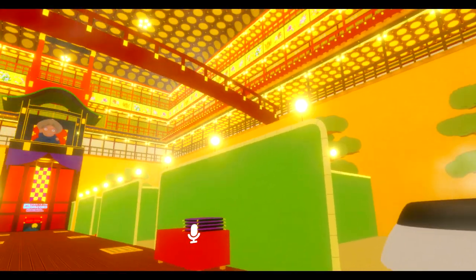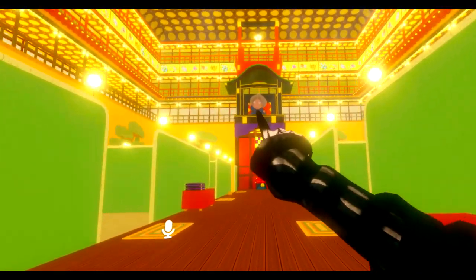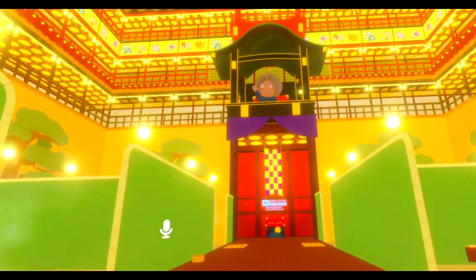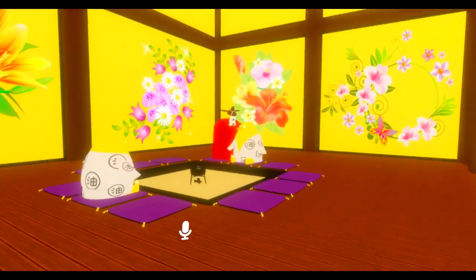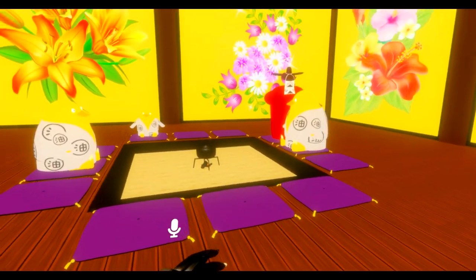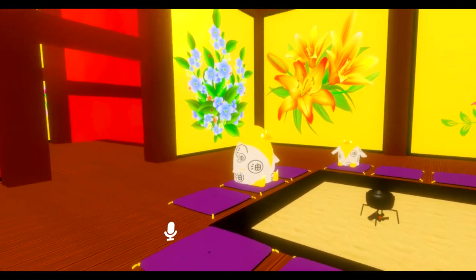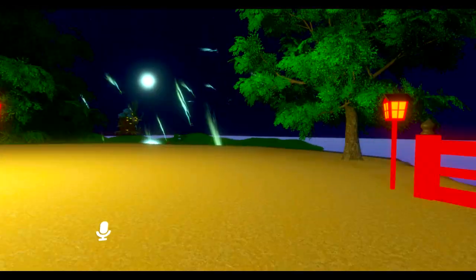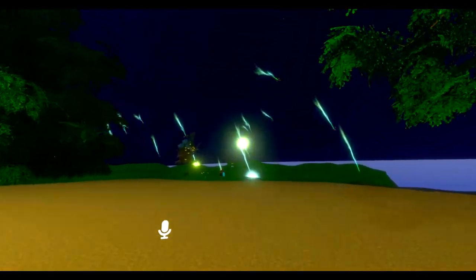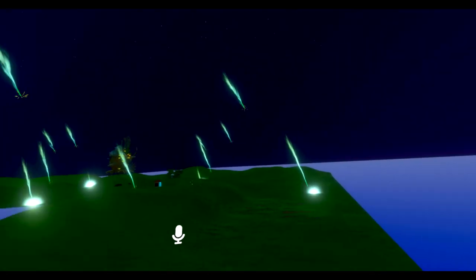And you can also go up on the balcony up there. And there is the old granny who runs it all. You can go up there. I won't go up there because you've pretty much seen it. But yeah, you've got some more little spirits having a little tea ceremony here. If we go back outside, there's that sort of fire rain again, whatever it is, like little meteors.